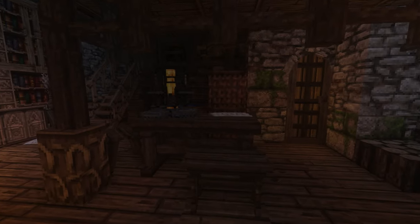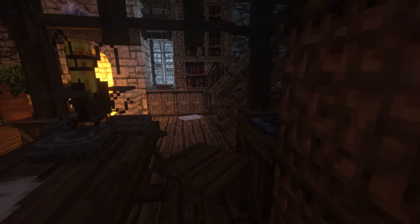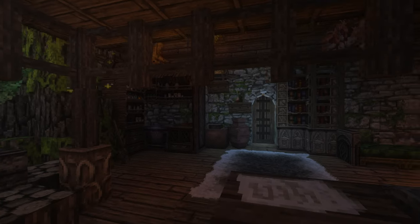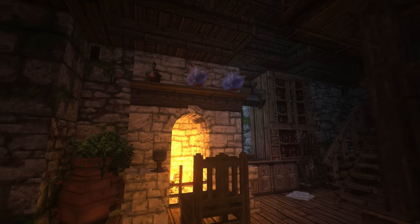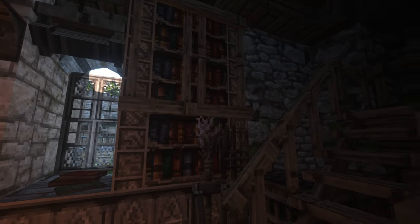Of course, we have some log timbers and things like that. And here we have actually a brewing stand. I thought it looked really cool under the little balcony area here, the second story balcony. It's a very small fit, but even from this angle it just looks so cool. Of course, we have the fireplace with some potions above it on the mantle, and another bookcase, and things like that.